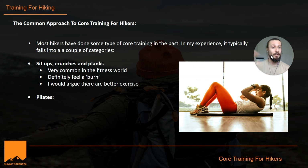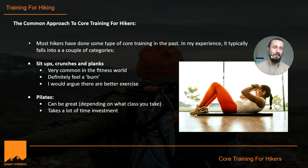Now, a lot of hikers fall into the other category of going out and doing Pilates classes. I personally love Pilates. I think it can be great. Depending on what class you do and what instructor you have, it's a really great addition to a hiker's training. However, it does take a bit of a time investment, with 30-minute, 45-minute, or 60-minute classes. A lot of people just don't enjoy spending that much time in that type of environment and that type of training, which is fair enough.